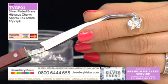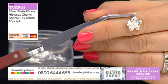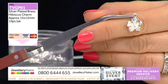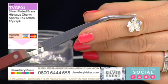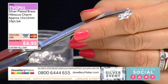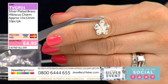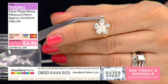TVG P015, 15 by 12 millimetres. 10 of these in a pack. This is your silver plated brass, and it's the hibiscus charm. £4.95.